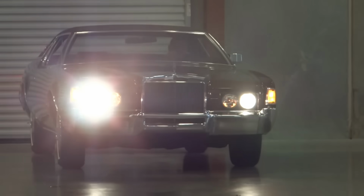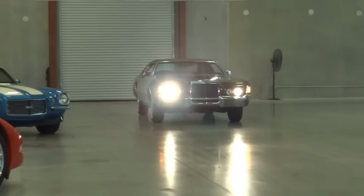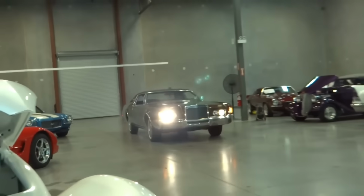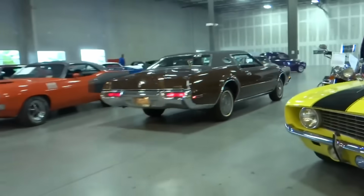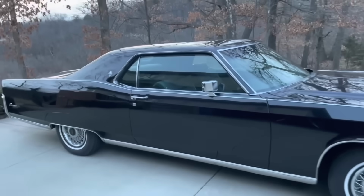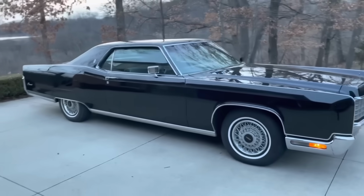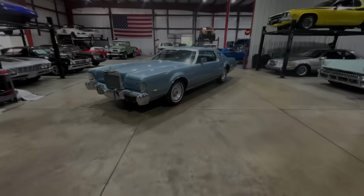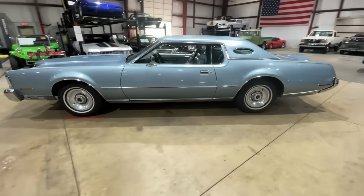In the 1970s, if you wanted to show the world you'd made it, you didn't need to say a word. You just needed a Lincoln Continental. This behemoth wasn't just a luxury car, it was a statement of status, taste, and quiet power. With its unmistakable silhouette, near imperial proportions, and details bordering on theatrical, the Mark IV took the concept of a personal luxury coupe to a whole new level.